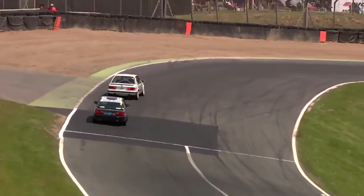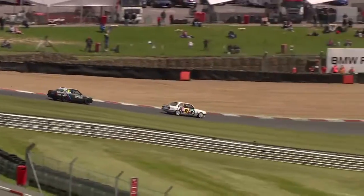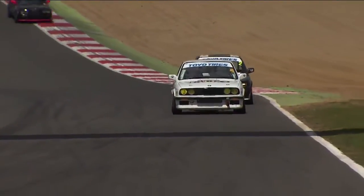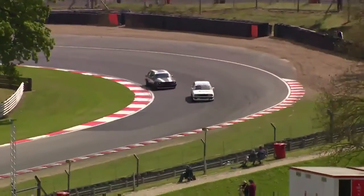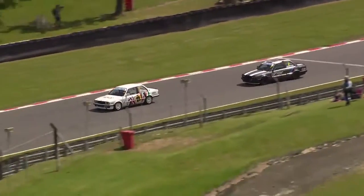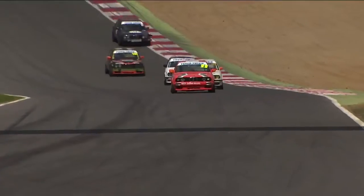In fact, Goodman makes a really excellent exit from Clark Curve, and plays that through Paddock Hill Bend as well. Swaffer now needs a little bit of a miracle, or something to go terribly wrong for Harry Goodman. He can't challenge into Druids, but Goodman moves across and just covers the inside line nonetheless. Goodman has got the track position coming down into Graham Hill Bend. The pair of them sweep through the left-hander.